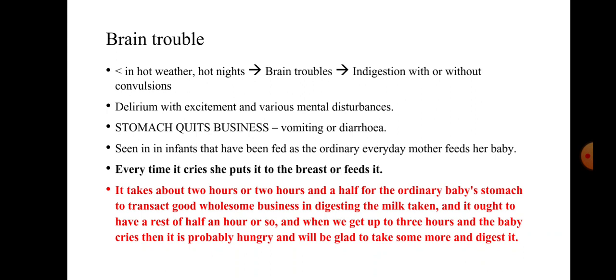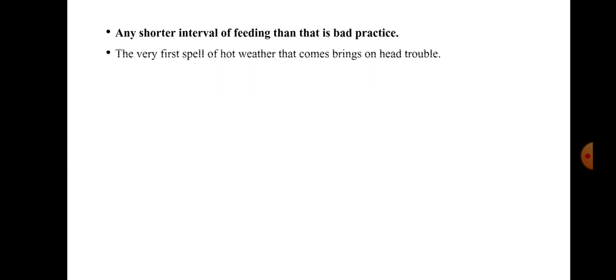And when we get up to 3 hours and the baby cries, it is probably hungry and will be glad to take some more and digest it. So you have to give a gap of 2.5 to 3 hours for every feed. If the child is being fed very frequently without considering the hours, the problem starts. Any shorter interval of feeding is a bad practice, he says. The very first spell of hot weather that comes brings on head trouble. Such infants who are being fed very frequently, if exposed to hot weather, can undergo brain troubles.